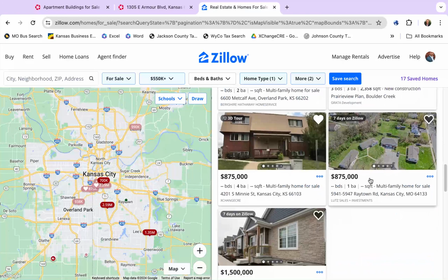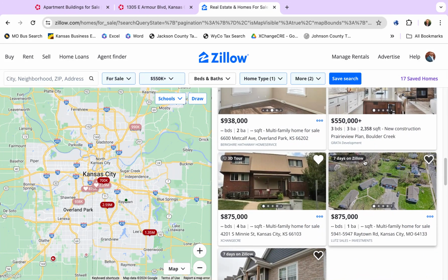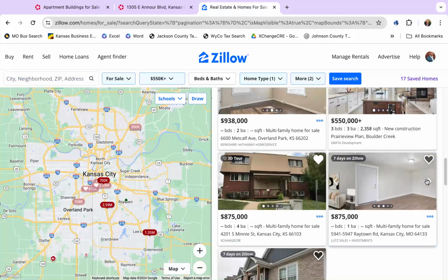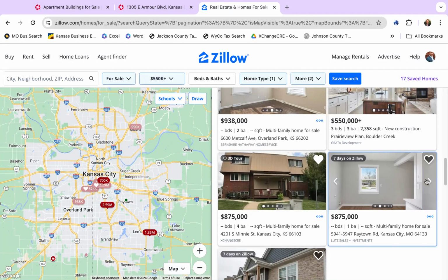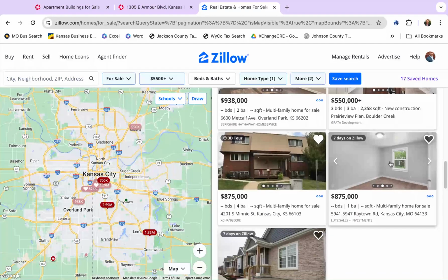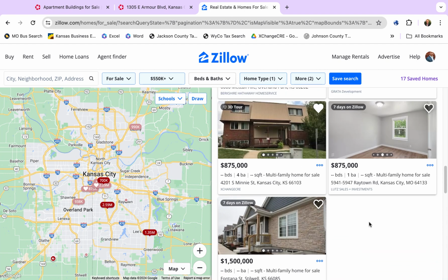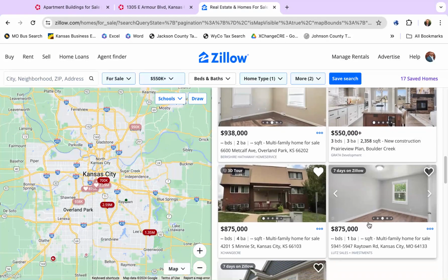Another property here is a series of duplexes in Raytown. This would be considered a Class C location in Raytown for $875,000. You've got 8 units, and it is an interesting opportunity for those that want to buy in a Class C market, that want to make some good money long term on it. A couple of these have garages, if I'm not mistaken. And they've been rehabbed over the years. So it's something you could interestingly take down and have a good return on over a decently short period of time. It's not necessarily a 10-year hold on it.